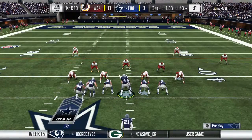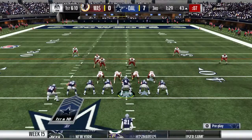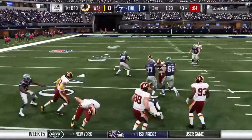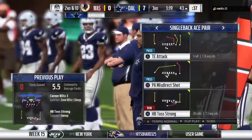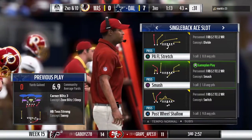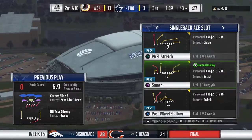Here we go. 47. They'll pitch it out to Elliott, and he is met at the line of scrimmage, and he goes down right there. The tackle will be credited to Jake Ryan. As usual, the hallmark of a good run defense, linebackers making plays near the line of scrimmage. Absolutely nowhere to run there.